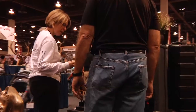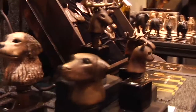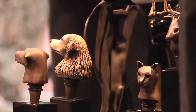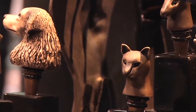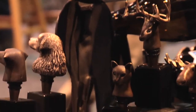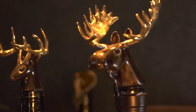Look like a golden? Yeah, it does. We got the lab and the golden, and then I had to do my cat. You got a cat. I figured whoever did this had to have an animal because I haven't seen any dog stuff. Then I did the deer and the moose. And then the elk.